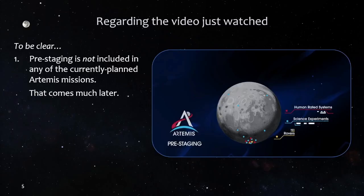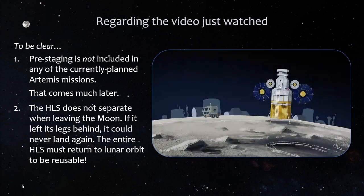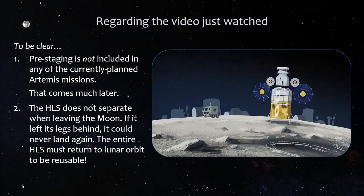I'd like to point out a few things from that video we just watched. Pre-staging is not included in any of the currently planned Artemis missions. That comes much later. The HLS does not separate when leaving the moon. If it left its legs behind, it could never land again. The entire HLS must return to lunar orbit to be reusable.